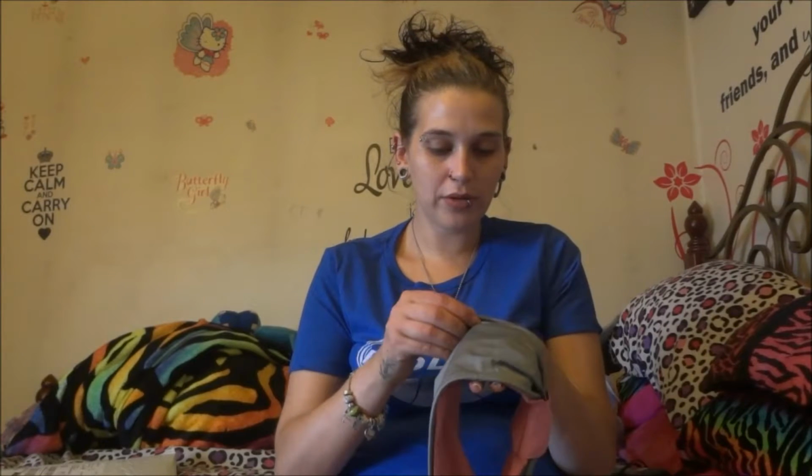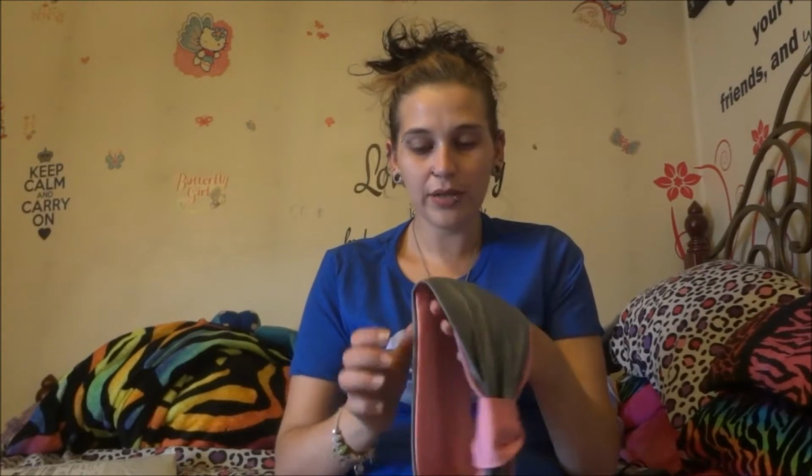Doesn't say anything about... Why is there nothing about this damn button? Why do they have this button on here if it doesn't say anything about it? I don't know. But yeah, this is cool. Wait, hold on. Nope, that's not it either.